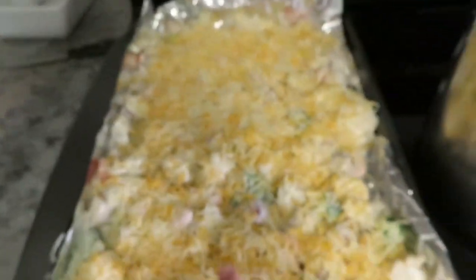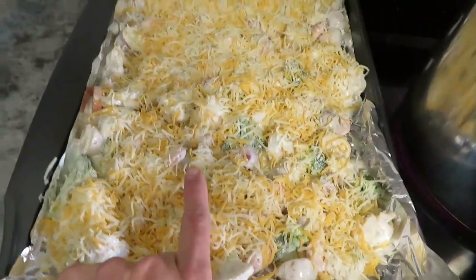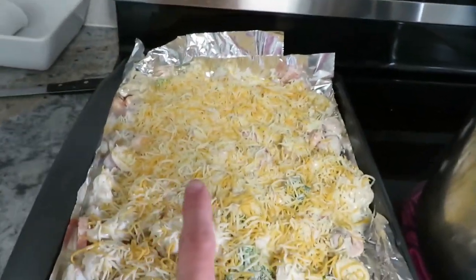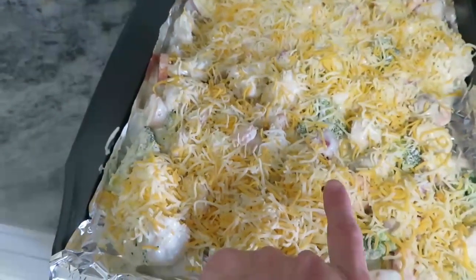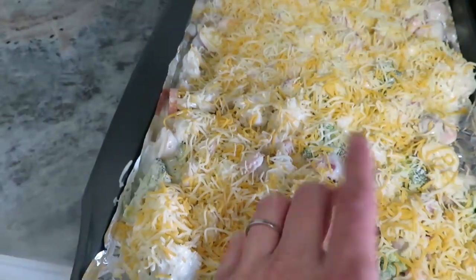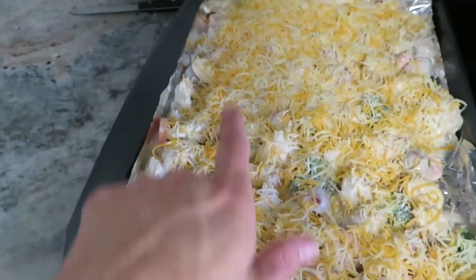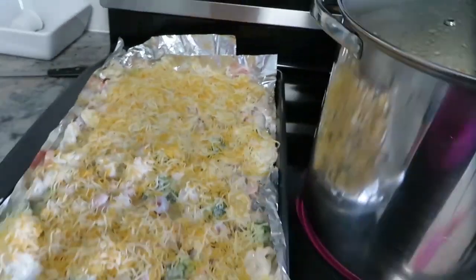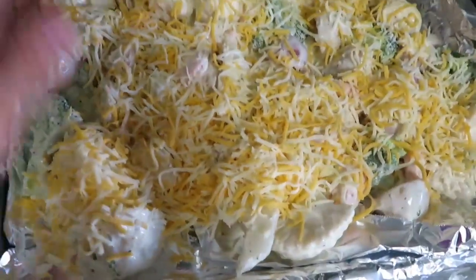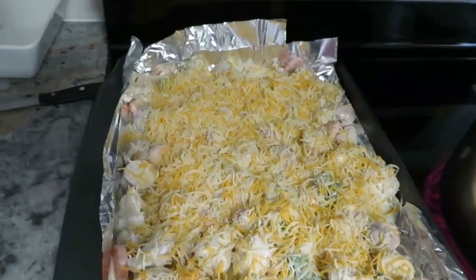All right. So here is the potato veggie bake. I ended up doing some mayonnaise, some ranch, some milk, and Italian dressing seasoning with some salt and pepper. And so that's what I mixed in, and then I just put a little cheese mixture on top.